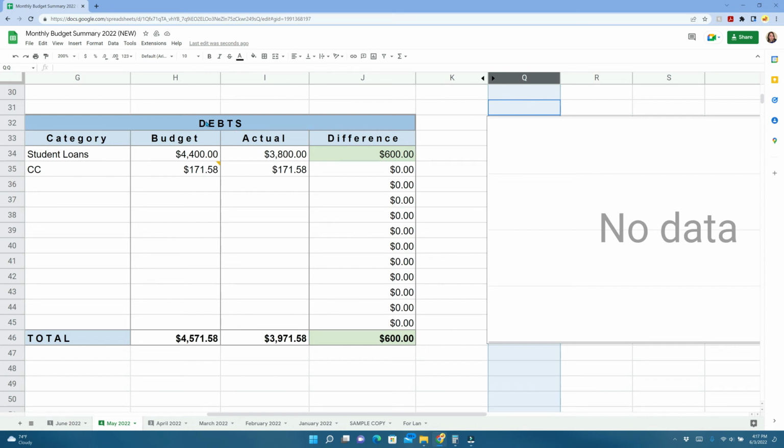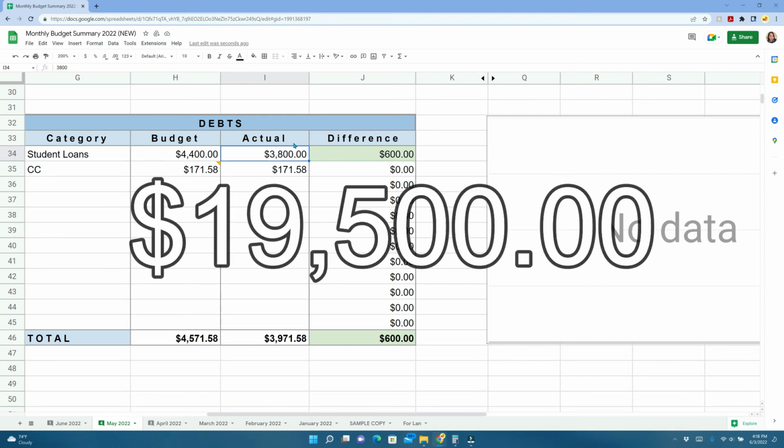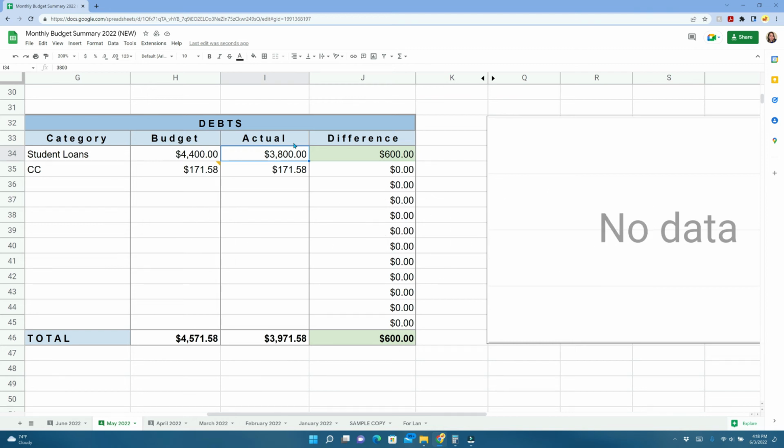So unfortunately though, for the month of May, I only paid $3,800. I had a projected $4,400, but unfortunately because of the over budgeting from my variable expenses, I had to cut that out. And so I have only spent $3,800 for my student loans. But luckily enough, guess how much I have left for my student loans? I have, drumroll please, $19,500 left from my student loans. So that really gets it down to 10% left, because I started with $195,033.36 to be exact.